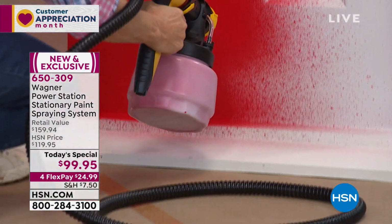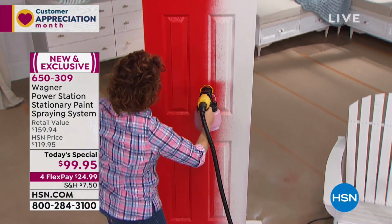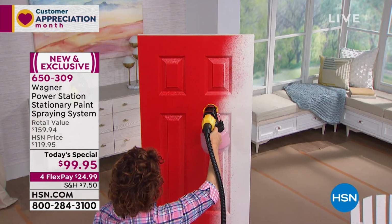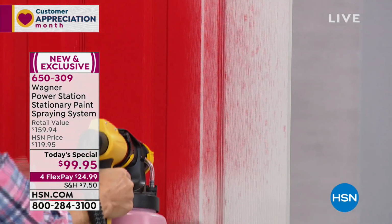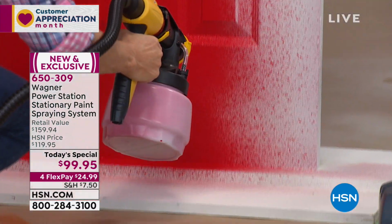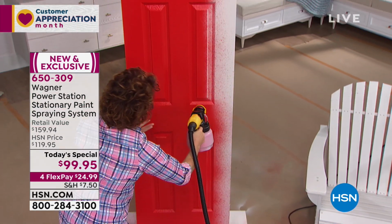Now, I'm gonna tell you folks, when you use the paint sprayer, you'll notice that it's using air, and it's high volume, I mean, it's gonna put a lot of paint out, but low pressure. And that means I can just do this easily. I can do it evenly. Look at the kind of finish.